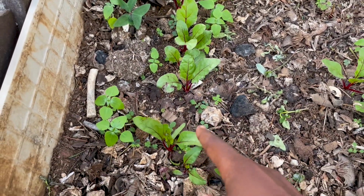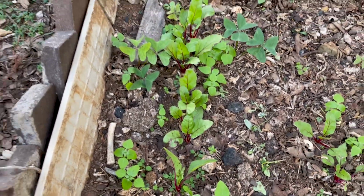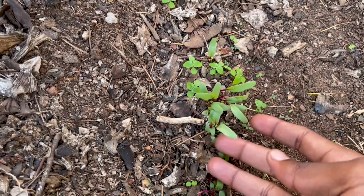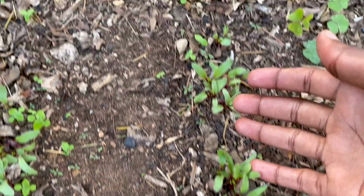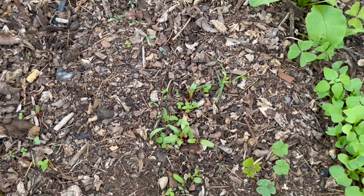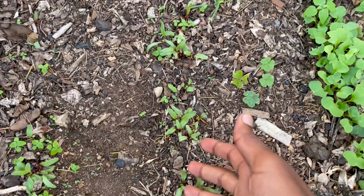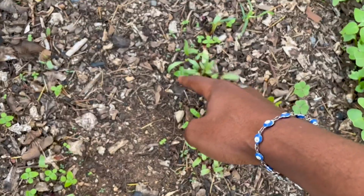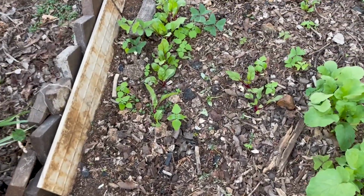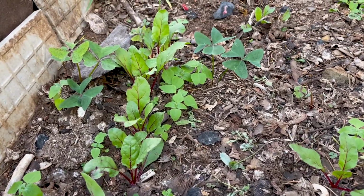With beetroot, I started probably towards the end of Feb. You can still plant now. I planted some more now. So yeah, they're still in the midst of growing. And if you haven't seen my secrets about beetroot, I will tag the video that I made about beetroot, so that you can learn all the secrets about beetroot. But beetroot is a lovely crop to have. It's an easy root crop to grow.